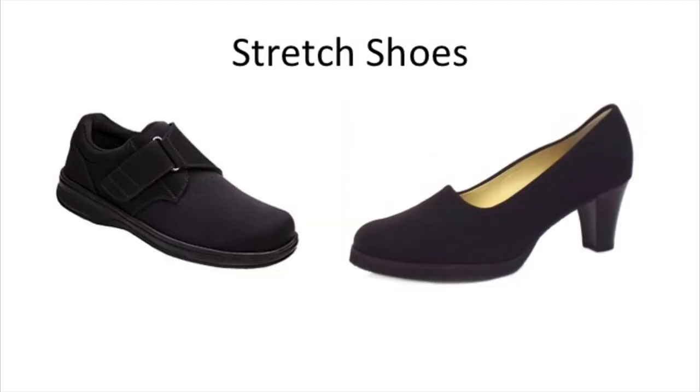Now, this is the type of shoe that I was talking about before. If you have bunions or hammer toes and you want to wear kind of a sensible, normal shoe, this is called a stretch shoe. This black material here is actually a type of spandex material, so it's able to protect but it also stretches. If you have a big bunion, it's going to stretch the shoe out when you put it on, and when you take it off, it's going to go back to normal.